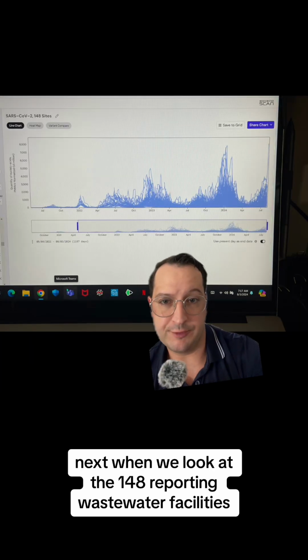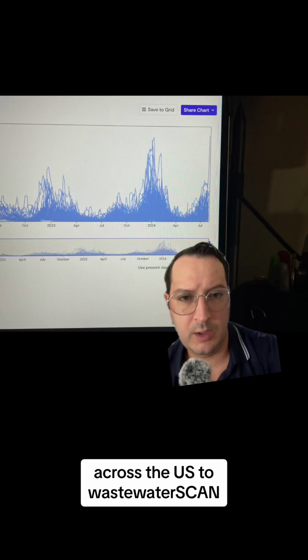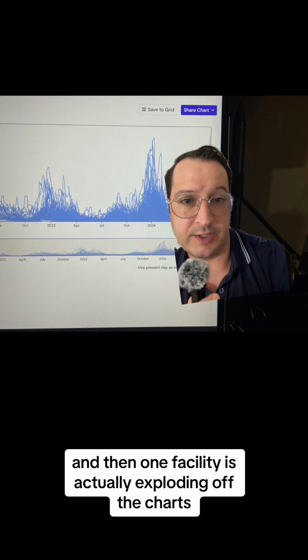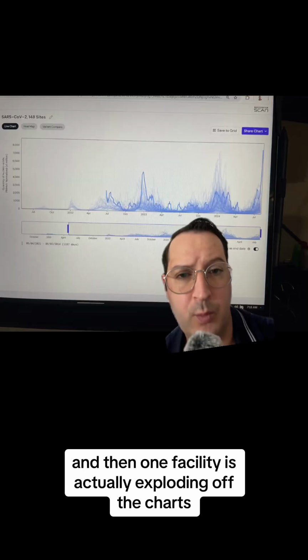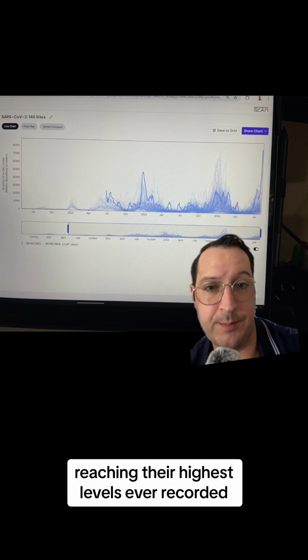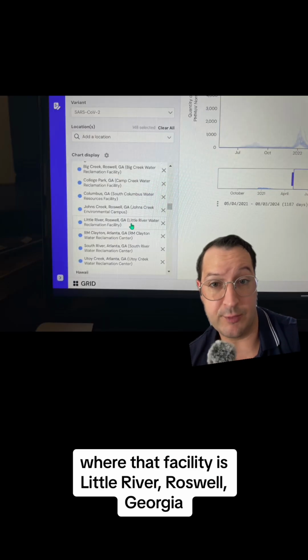Next, when we look at the 148 reporting wastewater facilities across the US in WastewaterSCAN, we can see that everything is still increasing, and one facility is actually exploding off the charts, which can be more easily seen here, reaching its highest levels ever recorded, where that facility is Little River, Roswell, Georgia.